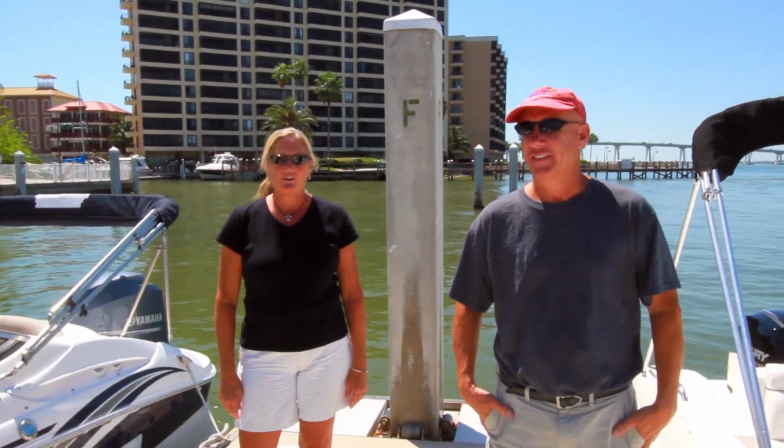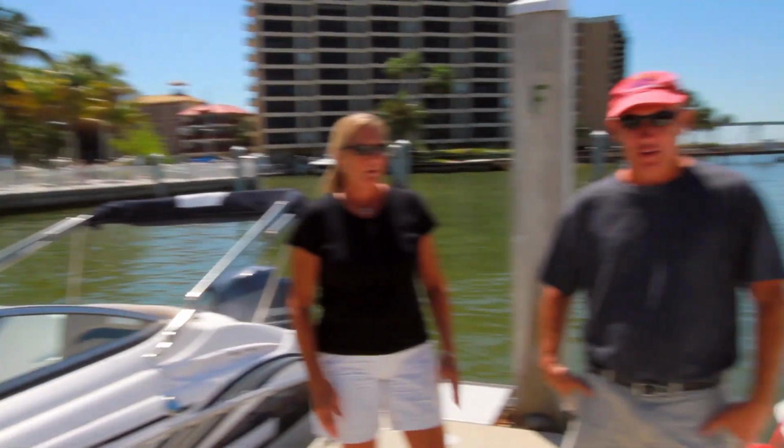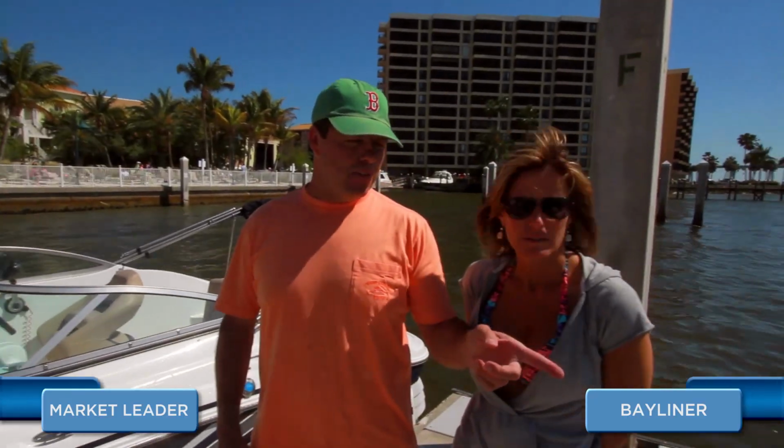So how was that? Was that fun? Wonderful. That was great. Awesome. Thanks so much. Now that you guys have had a chance to drive both of the boats, what is your initial impression? Well, driving it, this boat had a lot less bow rise than this boat. Hands down, this one cuts through the water much better, smoother, more enjoyable ride. Same conditions. This boat really beats you up.